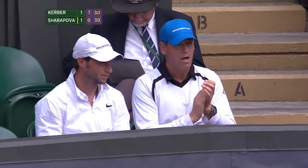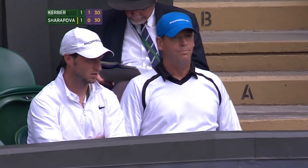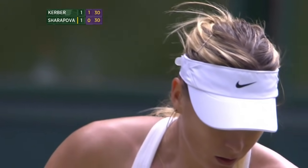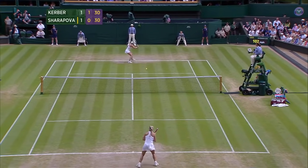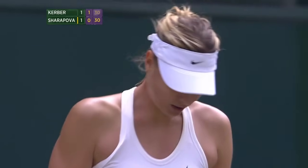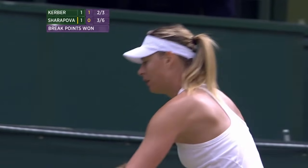30 all. Concern for Sharapova here at 30 all on her serve. A couple of words of encouragement from high above centre court, just above the scoreboard, not far from where Sharapova is standing now. Now there's anticipation and expectation. 30-40.